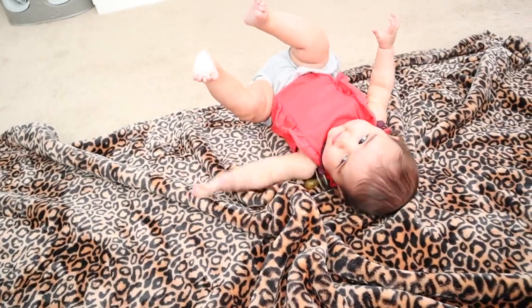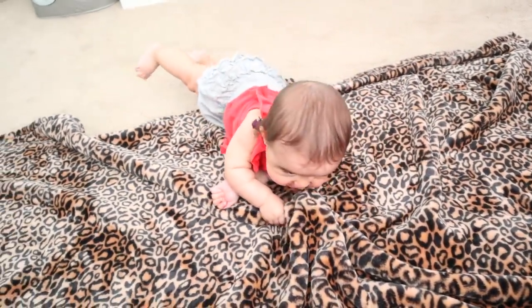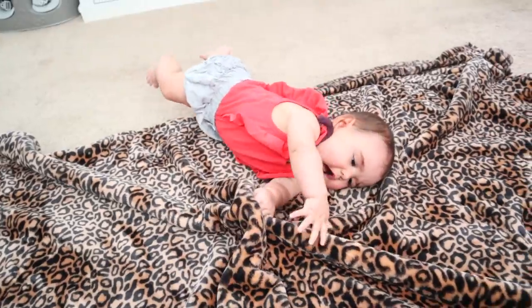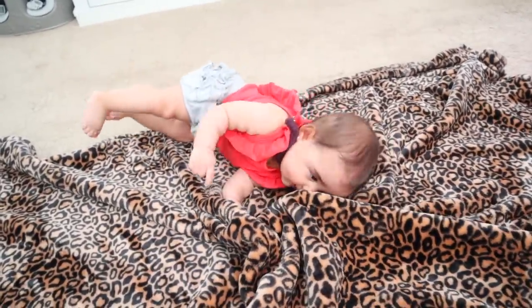So since it's nice and sunny and we're coming up onto the summertime here in the Carolinas, a sun hat is a definite. Not saying that we don't have those crazy windy, chilly days, because we do, and I still will put like her little toboggans on. She just loves rolling around the floor.